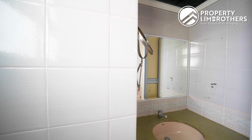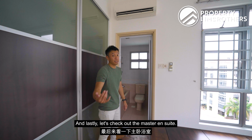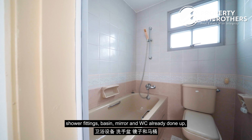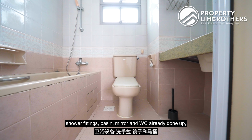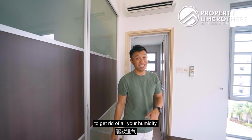And lastly, let's check out the master ensuite. The master ensuite has an attached bathtub with shower fittings, basin, mirror and WC already done up, with two ventilation windows right here for you to get rid of all your humidity.